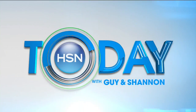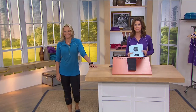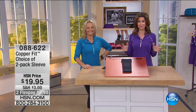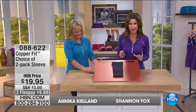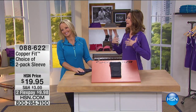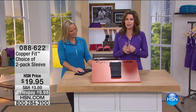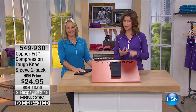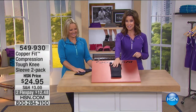All right, welcome back. Copper Fit is our Today's Special for the day. If you're just joining us, we have 9 pair of the most comfortable socks you will ever wear for under $20, so definitely pick those up. But Copper Fit is all about an active lifestyle, getting you out into the world, doing things that maybe you stopped doing because it just hurt too much. Maybe your knees hurt. We've got great elbow sleeves, knee sleeves, ankle sleeves. This you've never seen before.